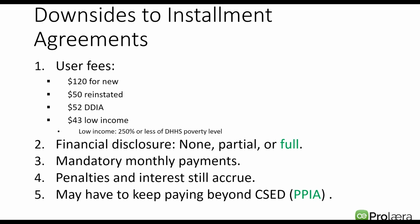Let me cover some questions that have come in. So CSED, collection statute expiration date. That is the end of the 10-year statute of limitations on the IRS's ability to collect the tax debt. DDIA, direct debit installment agreement. The IRS discovered that they are more likely to get paid if they set up an auto draft against your bank account to collect the monthly installment agreement fee.